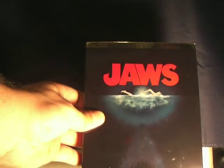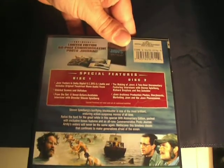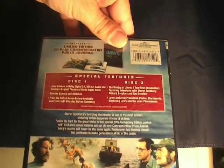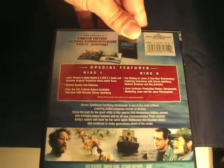And did I show this in the Amazon pickups? Oh well. This is the 30th anniversary edition of Jaws. This is out of print. It has been discontinued. You can no longer buy it brand spanking new from online stores, at least the big ones. Basically here, this is the same edition as the 20th anniversary edition. You don't get the same special features, but you do get a 2-hour documentary featuring interviews with Steven Spielberg, Richard Dreyfuss, and Roy Scheider, who is dead.